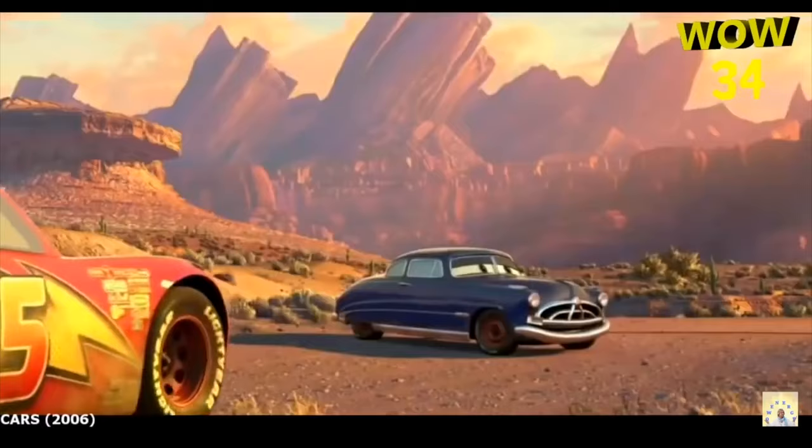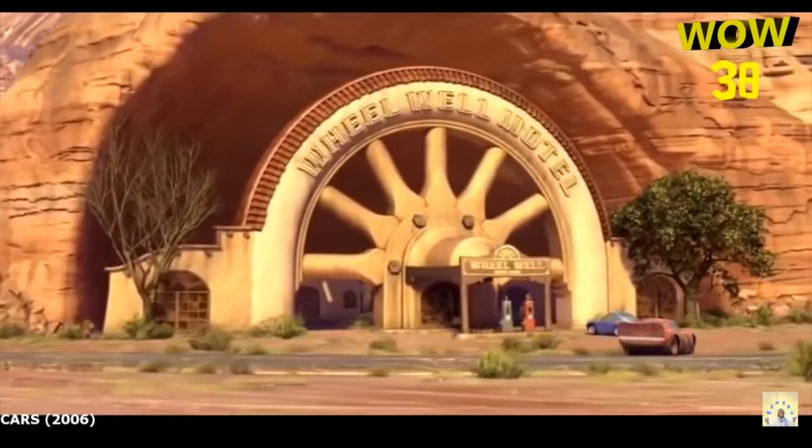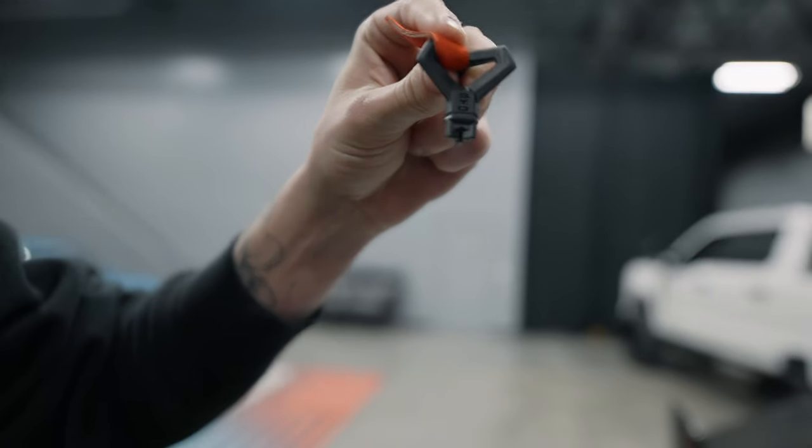Interesting. Wow, you need a key to unlock something. And a special key. This is a new discovery. Dude, look at it. It says STO on the key right there.